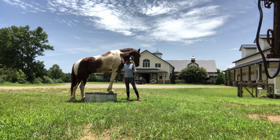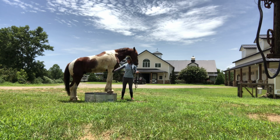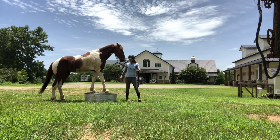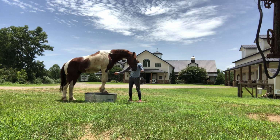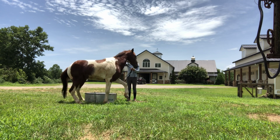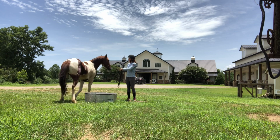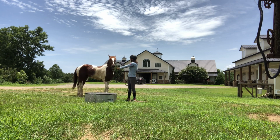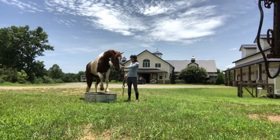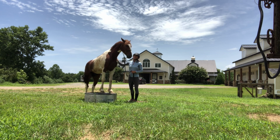Now I'm going to see if I can get that right hind to maybe step up. So here he's trying to sort it out, but he thinks he might have to jump, and so then he kind of comes off, but that's okay because I was asking for a fair bit, and this is where he's having to sort out kind of how to place his feet and what I'm asking. And again, this is a little hard because it's just the pedestal in an open space.